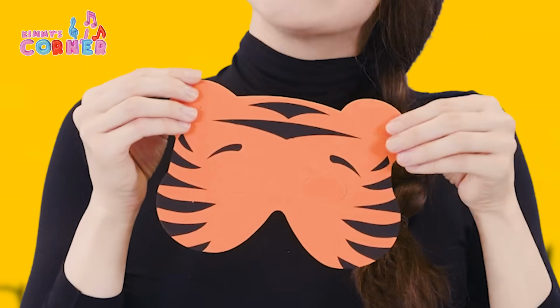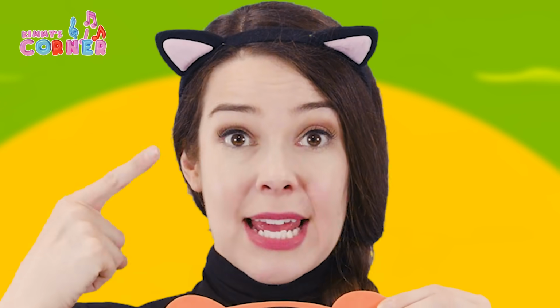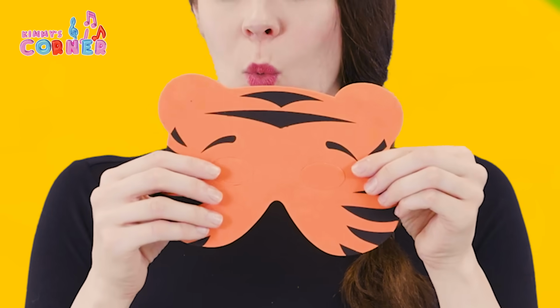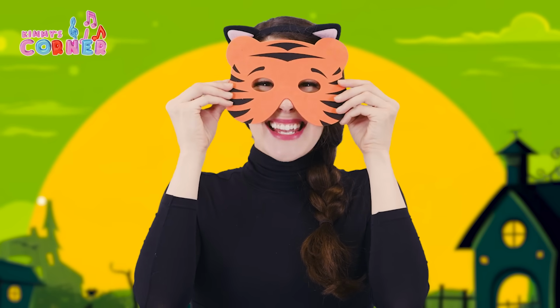Let's try a tiger. The mask is orange. The stripes are black. What about the eyes? Should I take the eyes out? Yeah. Let's take the eyes out. One, two. Now I can see. Hello, I see you.